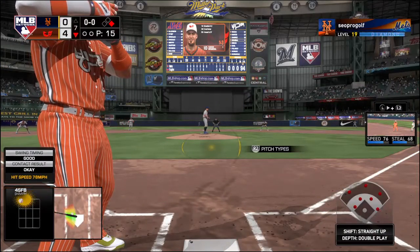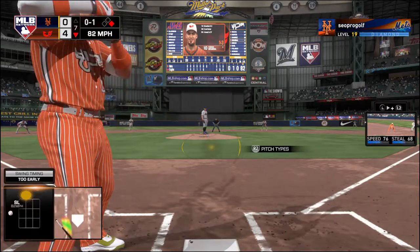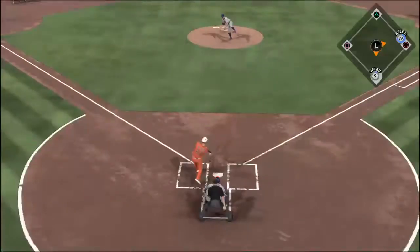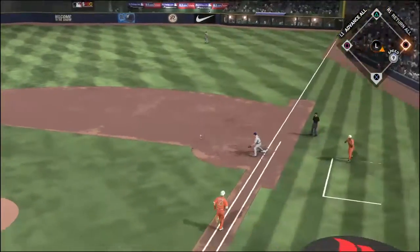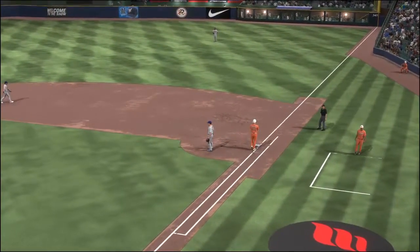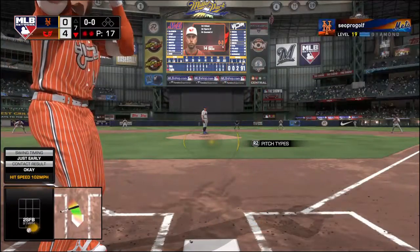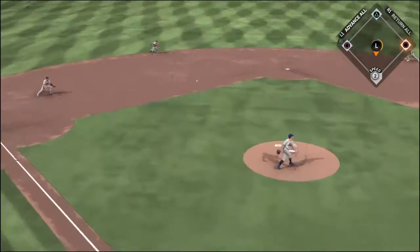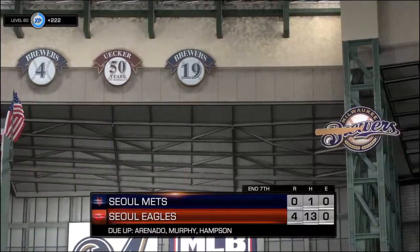Now at the plate, Yasmani Grandal. He homered back in the 3rd inning in this one. 0-1 the count. A ground ball to third, and they could get 2. One there. Back to Murphy, and they get them both. Here's Justin Smoak now, who could really use a knock here. 0 for 3 in the game so far. On the screws to shortstop, but caught to retire the side.